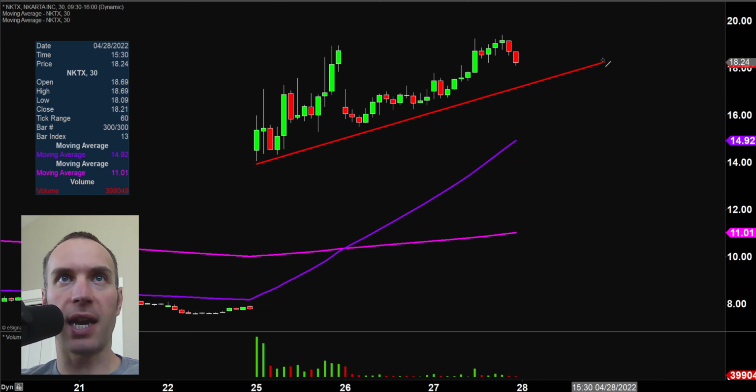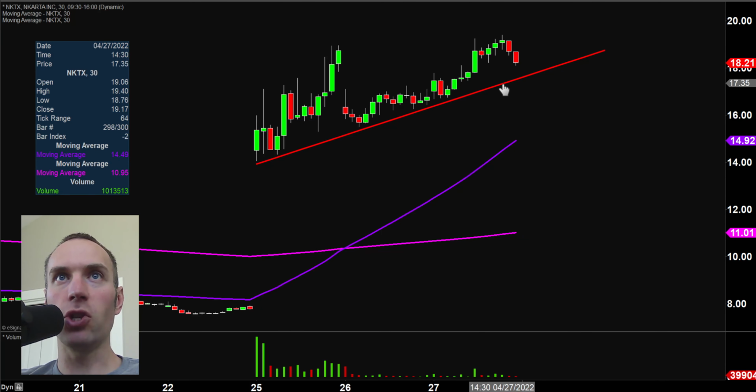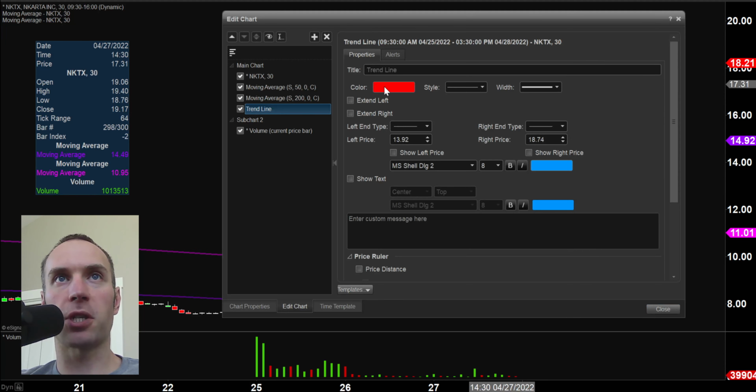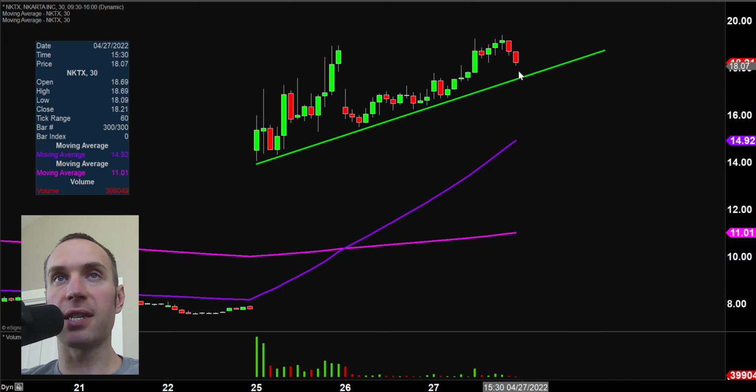Next one here, NKTX, and a very unique looking chart, because at least I think I'm doing this from the naked eye, but I think the trend line, yeah, a very pretty steep trend line, but look at how well the chart is respecting this trend line. Now, I'm going to keep repeating myself. Does that mean that it's guaranteed to continue to respect the trend line? No, of course not. Nothing is guaranteed.